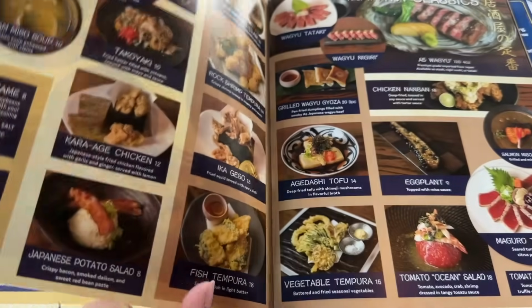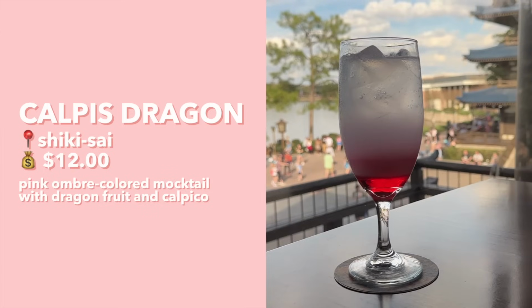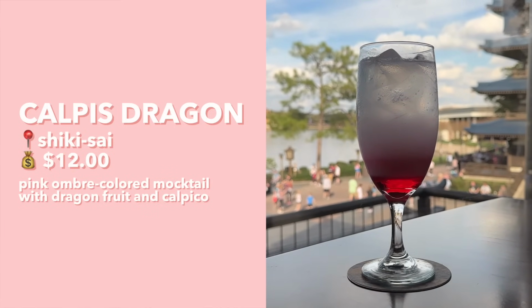All right, we made it to Shiki-Sai, which is the newest Japanese restaurant in EPCOT. They serve like sushi, izakaya, udon, lots of different stuff here. First, we have this drink. It's called the Calpis Dragon. It's a pink ombre colored mocktail with dragon fruit and calpico.